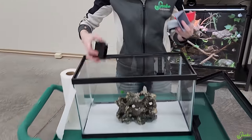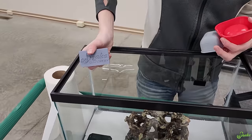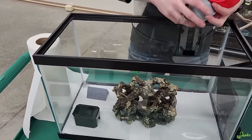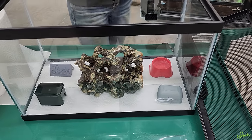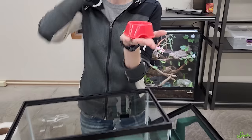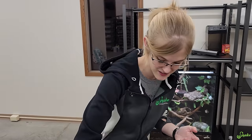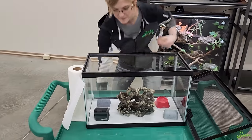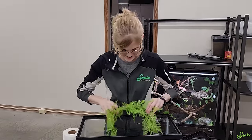Then we'll give them a couple of hides. Lots of hides. Throw a hide there. This sweet 3D printed hide that a fan gave us, I'll put there. We'll put one here and a water dish over there. This is one of those water dishes that doubles as a hide underneath because it has a little hollow bit. I love these for baby snakes. And let's see, what else can we give them? Maybe another rock and a sweet plant to climb around on. We're going to spoil these baby garter snakes.